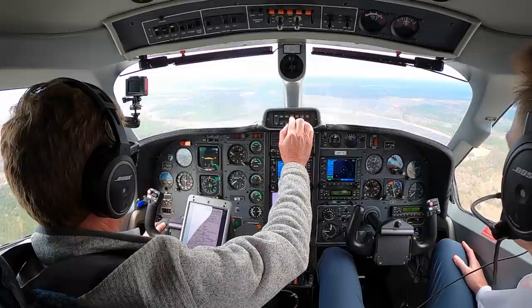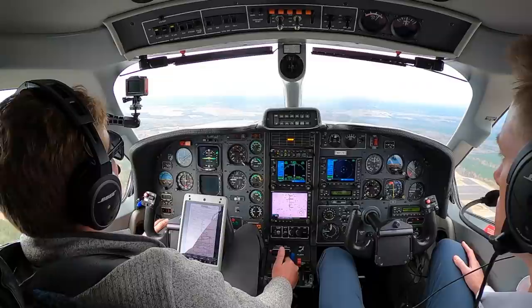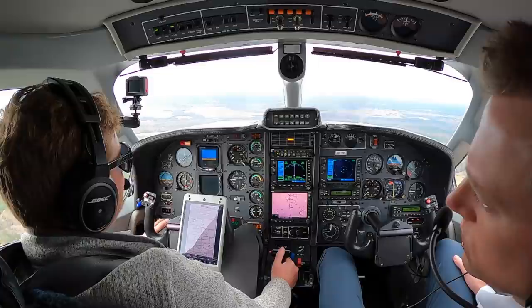And we'll arm the approach. All right, so we do have the airport out there in front of us in sight. Now we're gonna be watching for the glide path to come down, just like an ILS, for the most part. 3 miles from Purdue, where we're going to intercept that glide path.